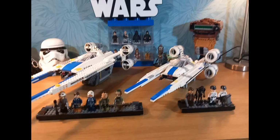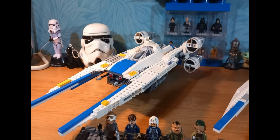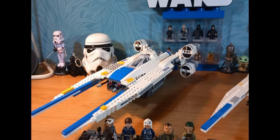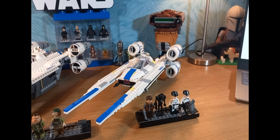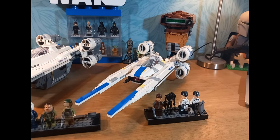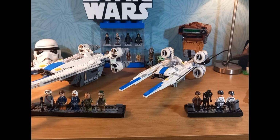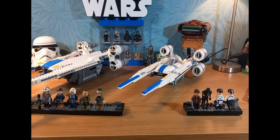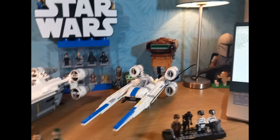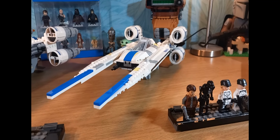Starting with price per piece, the 2016 U-Wing was approximately 16p or 17 cent per piece, and the 2025 set was approximately 10p or 12 cent per piece. Comparing the two, the 2025 price per piece is actually better, so the 2025 set gets the point for that.